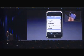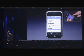Well, how do I scroll through my list of artists? How do I do this? I just take my finger and I scroll. That's it.